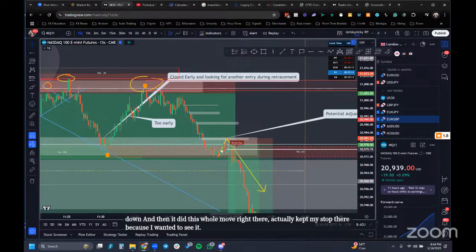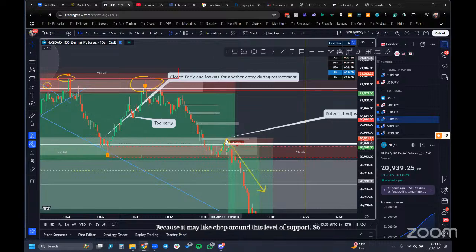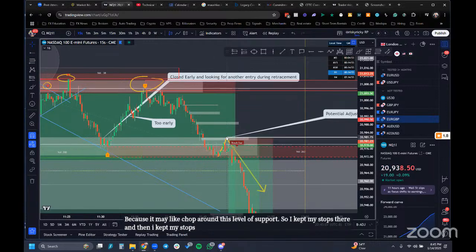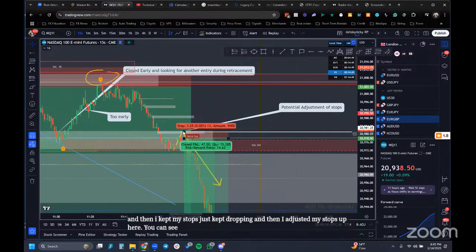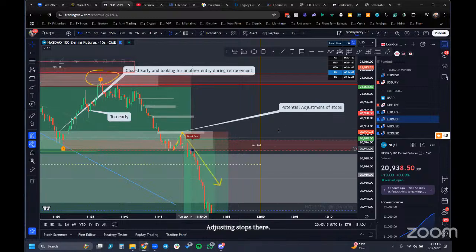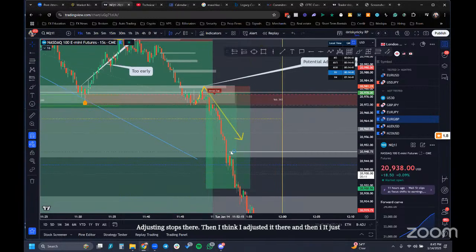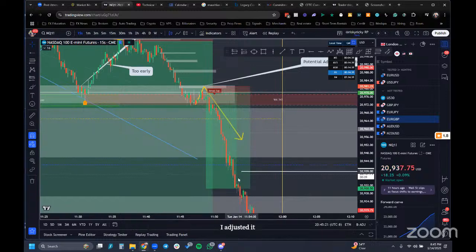because it made like chop around this level of support. So I kept my stops there and then it just kept dropping. And then I adjusted my stops up here. You can see I had potential adjustment of stops. So I ended up adjusting the stops there. And then I think I adjusted it there and then it just kept going. I adjusted it like here, I'm sure. And I adjusted it like here, here.